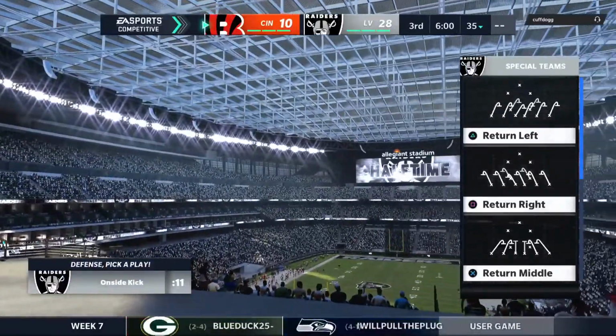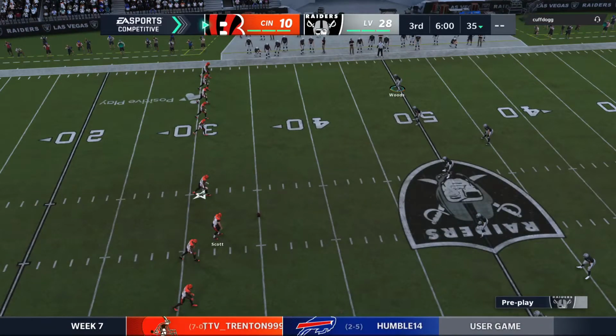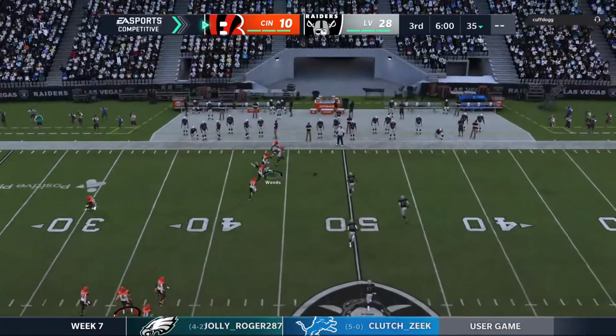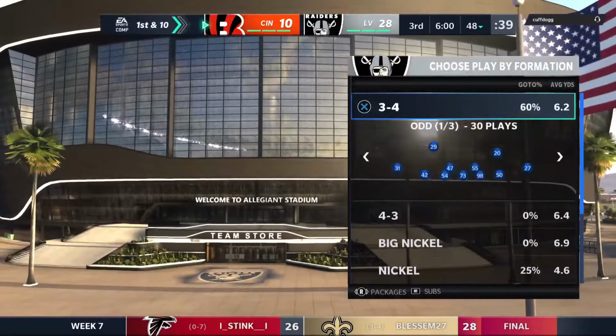It's in the game. And how about this right out of the locker room? An onside kick attempt. The Raiders with the lead already, and they will get the football here as the second half is now underway. Cincinnati.